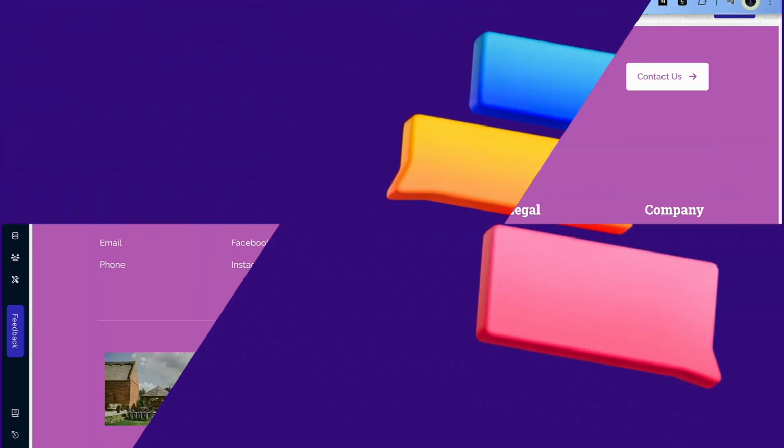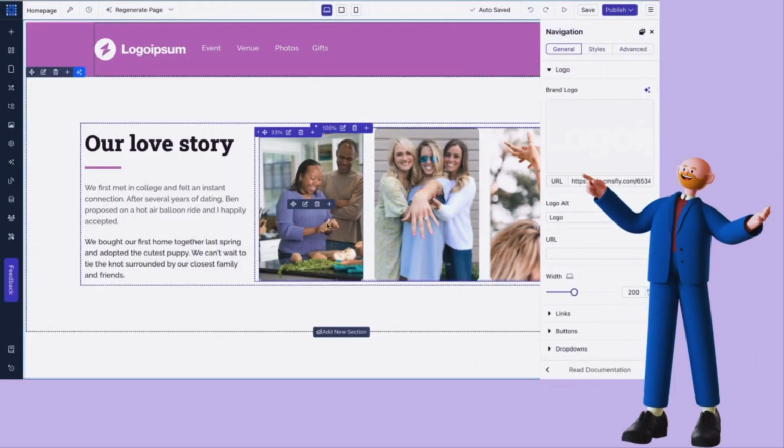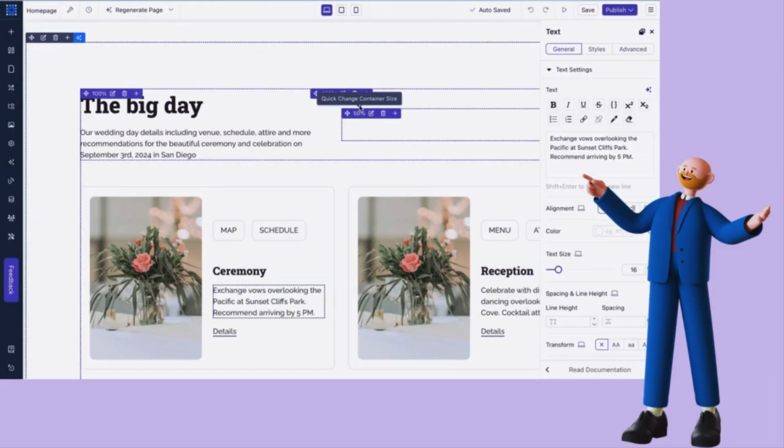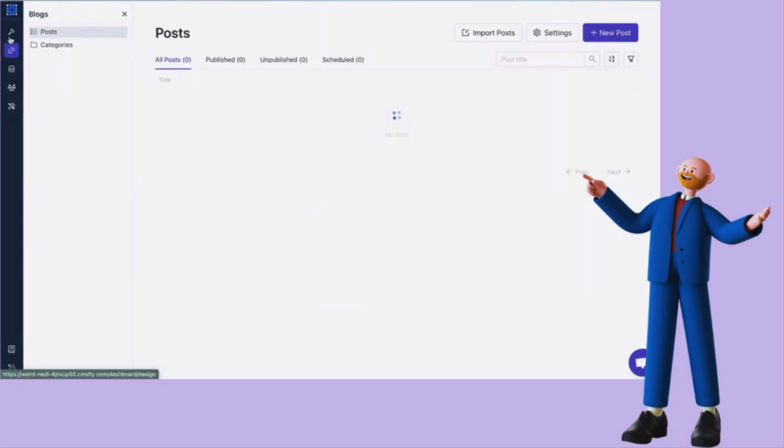Whether you're a design enthusiast or just want something truly unique, this option lets you create a site that's entirely your own. No matter which method you choose, we highly recommend spending just 5 minutes learning the builder basics. It'll save you hours in the long run and make the customization process even smoother.